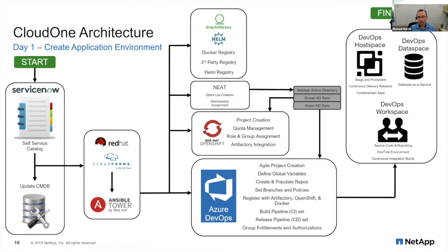And Ansible has 4 major routines that it runs. First, at the top, Ansible creates a binary repository in JFrog. So we use JFrog to manage and track all the binaries that get created for the application. Next, we use an internal tool called Neat, which manages email lists for NetApp. And what we do is we create new email lists for the application, and then we assign users to those email lists from the CMDB entry for the application. And then on the back end, we use those email lists through Active Directory and Azure Active Directory to do role-based authorization in OpenShift and Azure DevOps. So that ensures we can have different types of roles as we go through the development process. And I'll show you how that is important in day 2.